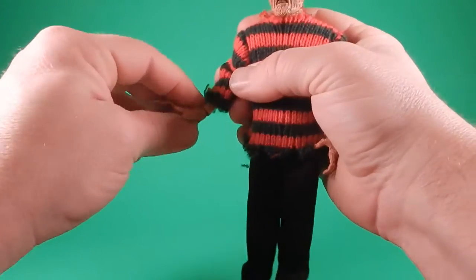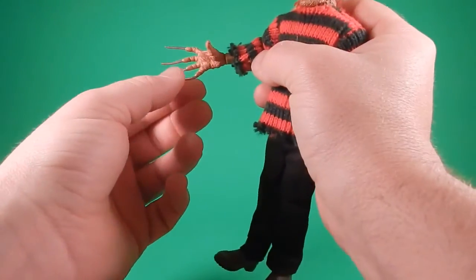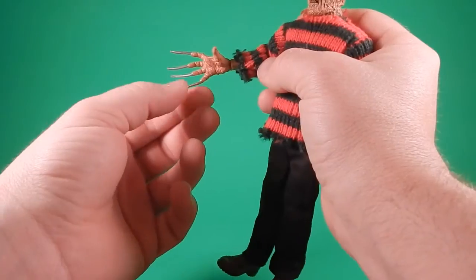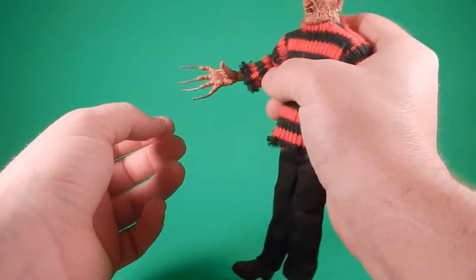The wrist is a hinge and swivel. Swivels around. Hinges back and forth. The claws are a little bit bent out of the package, but they seem to be forming back to their original shape. They're pretty straight now.